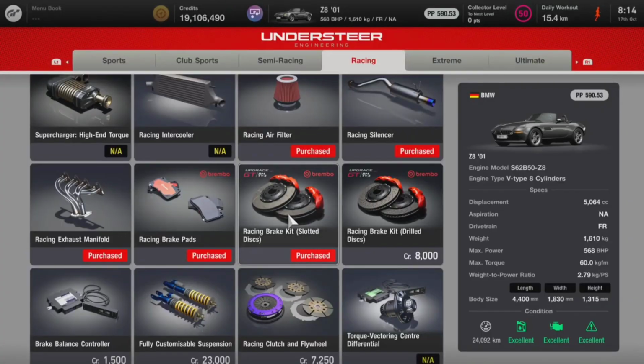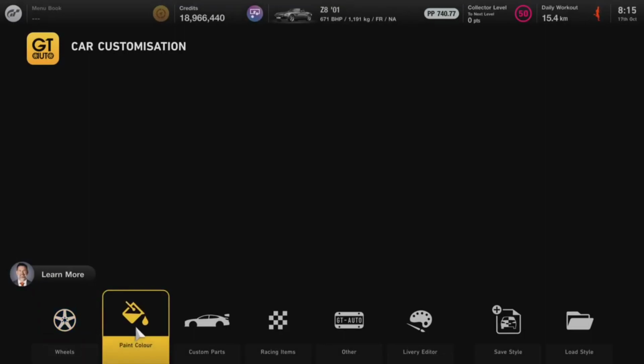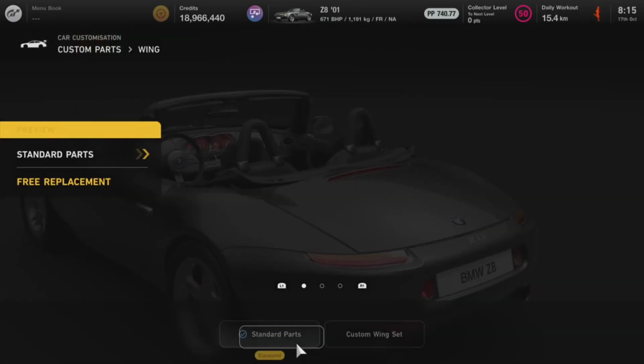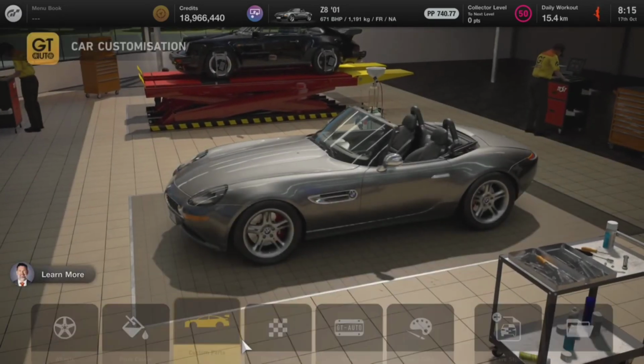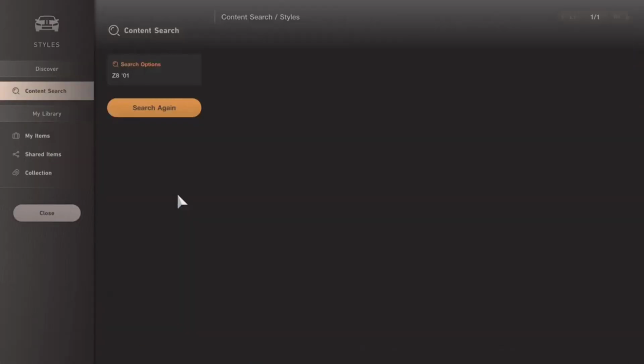Yes, this V8 is still naturally aspirated, which means we should have power at every single point on the rev range, which should make the vehicle really good. Now when it comes to the aero parts there in GT Auto, well, we don't have a large variety. We have one front splitter, one side skirt, and one option for the rear wing, which is the custom wing, which is just however you want to do it.